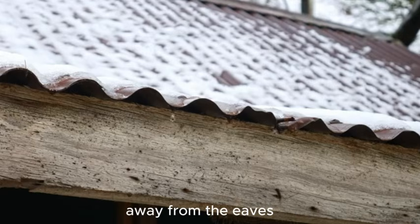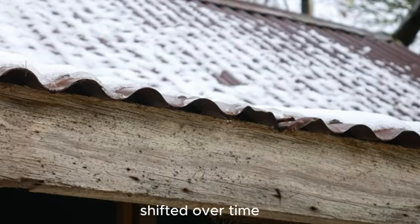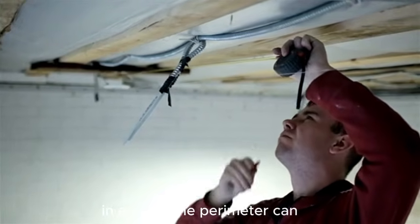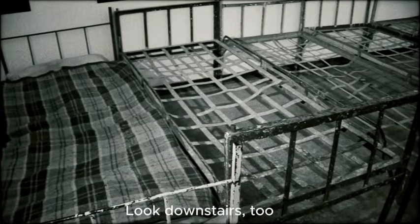Insulation often gets pulled away from the eaves, the low points where the roof meets the walls, either because it was never installed properly there or because it's shifted over time. These edge gaps matter more than people think, because cold air sneaking in around the perimeter can undermine the insulation across the whole loft. Look downstairs too.